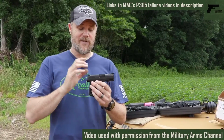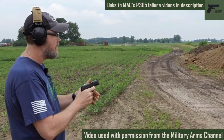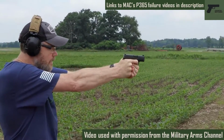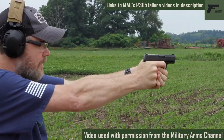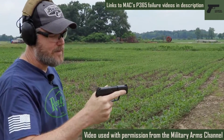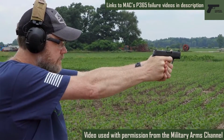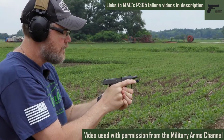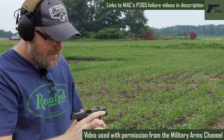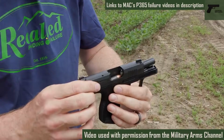That turns into the problem that we had today. And it started with the Wolf steel-cased ammunition, which the first handgun shot just fine. This handgun had failures to ignite, light primer strikes with the Wolf steel-cased ammunition, and then it started having failures to extract with the steel-cased ammunition. So we started shooting brass case ammunition, 115 grain ball. And it started having failures to extract with the brass cased ammunition as well.